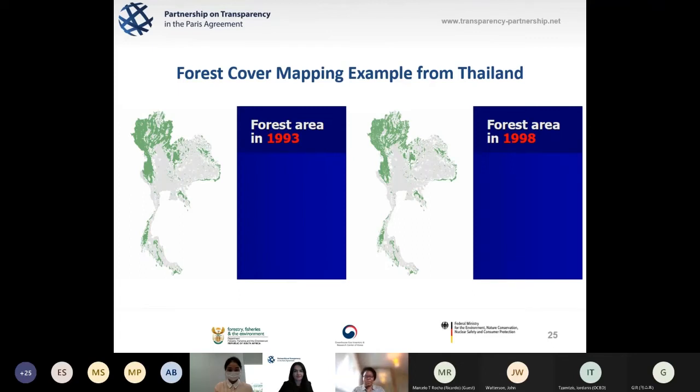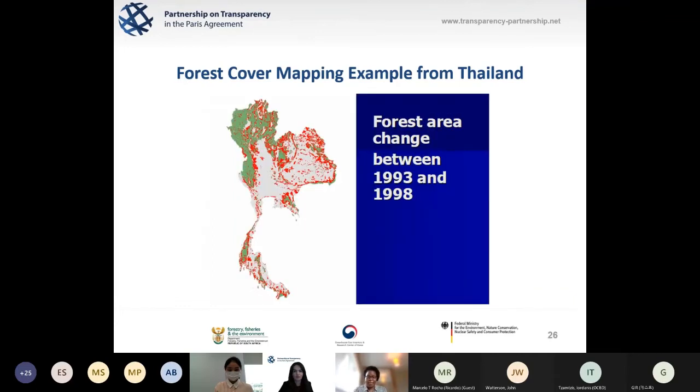Here's another example from Thailand. As you can see there, you have your forest area in 1993, and then you have again your forest area in 1998. Now, if you overlay those two maps, you can actually see here the forest area change between 1993 and 1998. So your total forest change area will be the areas covered by those red dots that you see there. And of course, this will be in the form of a matrix that will then allow you to look at the changes by land use.